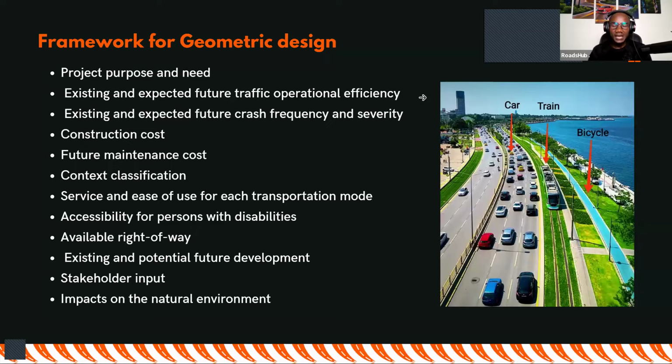So what is the exact framework that a design engineer should be able to follow when doing a geometric design? We cannot cover everything here, but we're going to highlight the most important aspects. The first one is the project purpose and need statement. This is very important because it is going to inform the decisions that the design engineer is going to make.